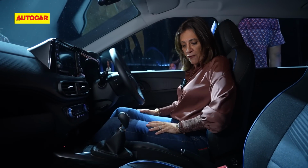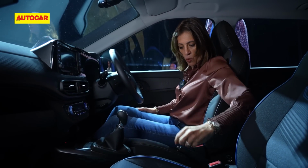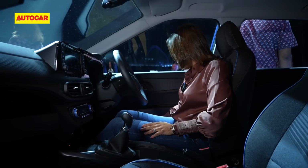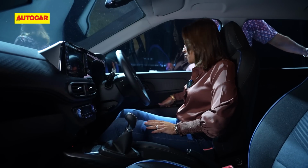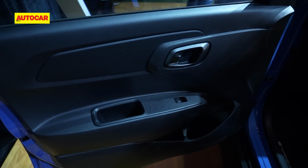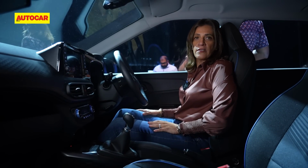On the practicality front, there are lots of storage spaces. There are cup holders, a larger and a smaller one here in the central console. There's space to store your phone over here. Door pockets are large, enough space for a 1 liter bottle as well over here. Another small storage area pocket for something like your phone in the door. So practicality wise, there's a lot of storage area here in this cabin as well.